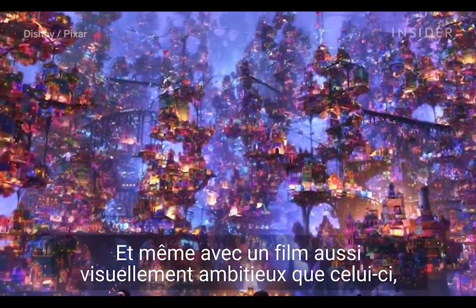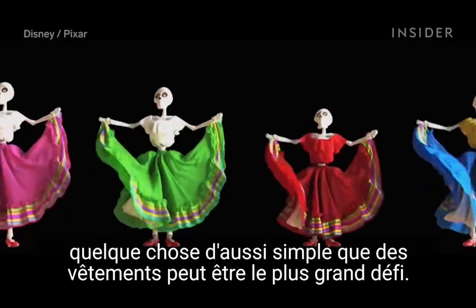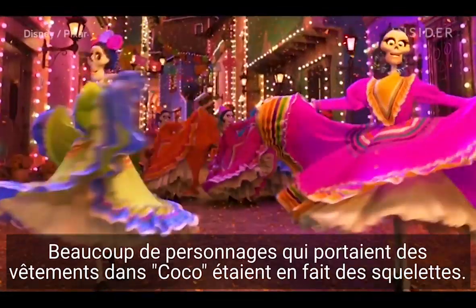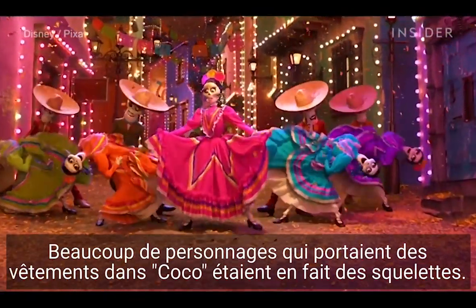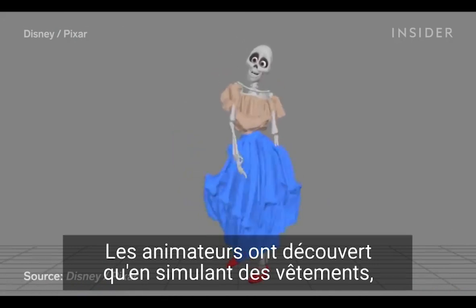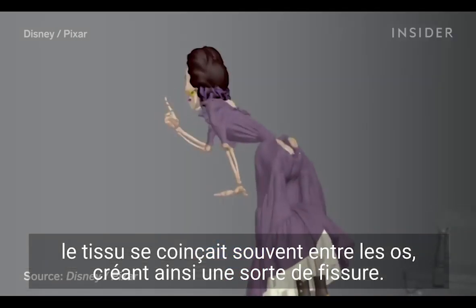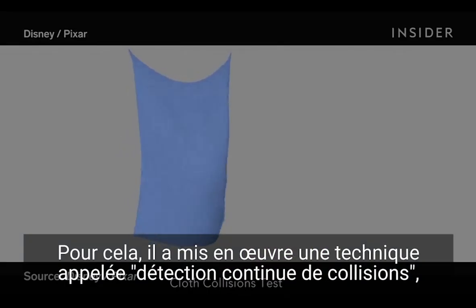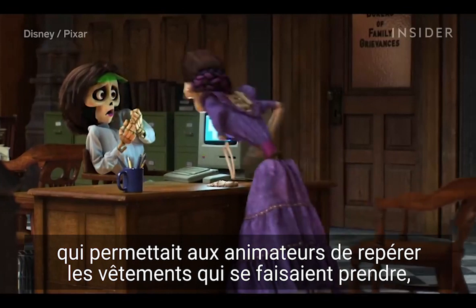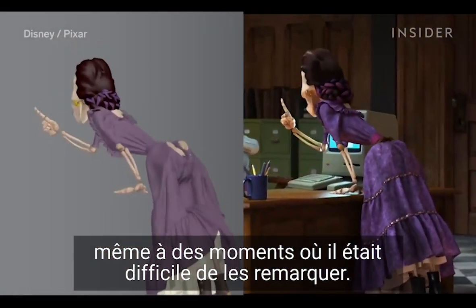And even with a movie as visually ambitious as this one, something as simple as clothes can be the biggest challenge. A lot of the characters that wore clothes in Coco were actually skeletons. The animators found that while simulating clothing, the cloth would often get caught between individual bones, creating a wedgie of sorts. For this, it implemented a technique called continuous collision detection, which allowed the animators to spot the clothes getting caught, even at moments where it was difficult to notice.